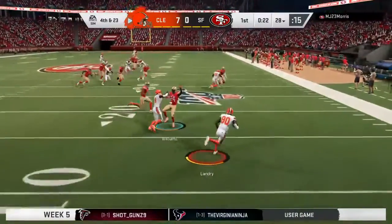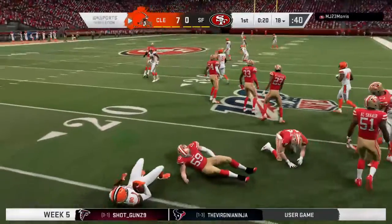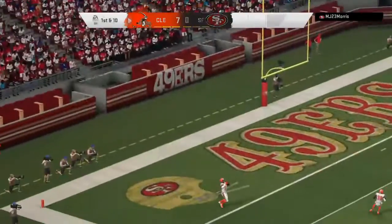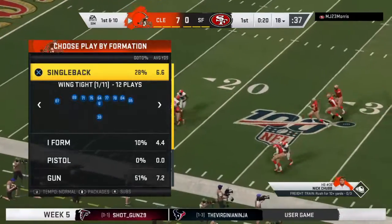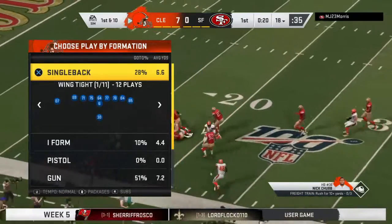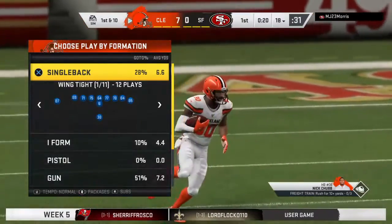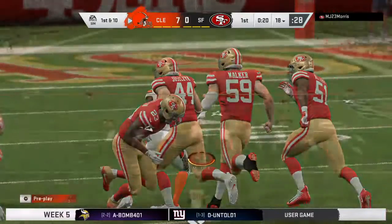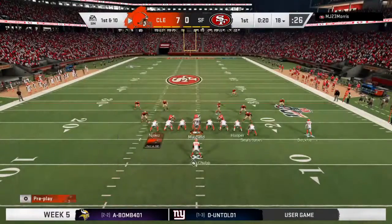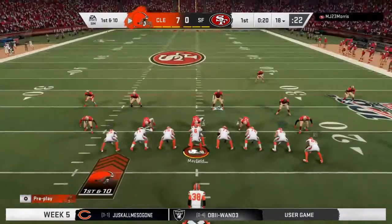Now Landry. A good return there, 17 yards. And the Browns will take over, 1st and 10. The Browns drive about to get started. They'll be looking to duplicate that first drive, the one that got them that 7-0 lead.